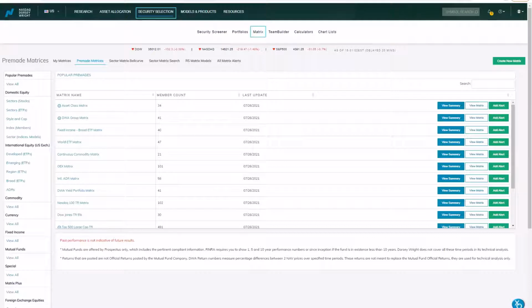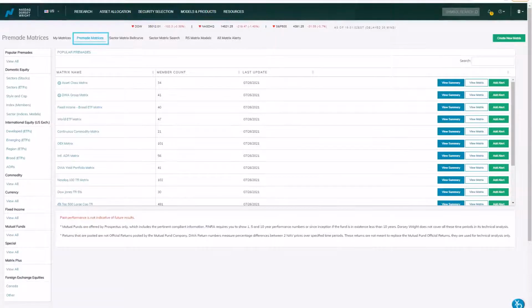The relative strength matrix is designed to show you the securities exhibiting the most relative strength against the other securities in a particular universe. We have a number of pre-made matrices based on asset classes, sectors, indexes, and more, or you can create relative strength rankings based on a universe of your own.